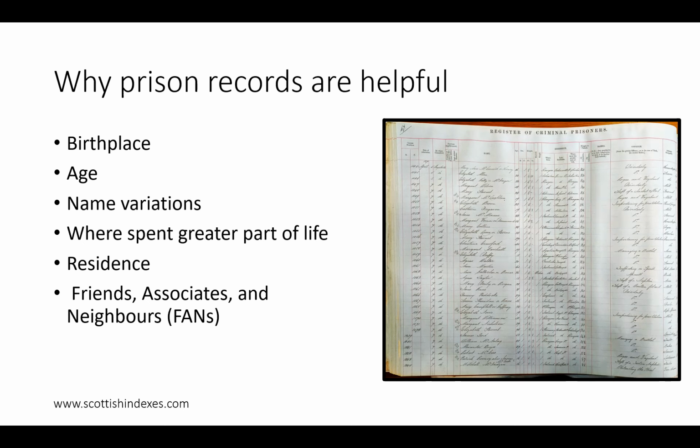And of course, if our ancestors died before 1851, then the earlier prison registers can be really useful because we may not be given a birthplace in the 1841 census. And the information in the prison registers is really, really helpful. And again, the ages being rounded in 1841, a specific age in the prison register can be so useful to us. Another thing we see in the prison registers are aliases and name variations.